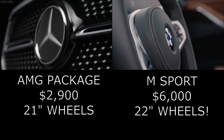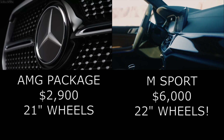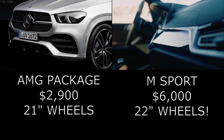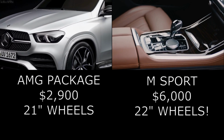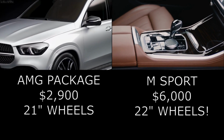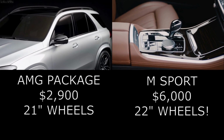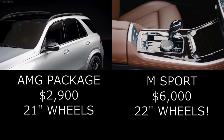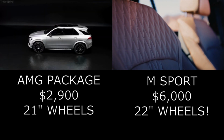So let's start out with the exterior. Mercedes and BMW offer the M Sport and the AMG trims like I mentioned earlier. The Mercedes starts at $2,900 for the Sport Pack, while the BMW is quite a bit more expensive at $6,000 extra for the M Sport design. In the BMW, you can go all the way up to 22-inch wheels, while in the Mercedes, you can go up to 21-inch wheels.